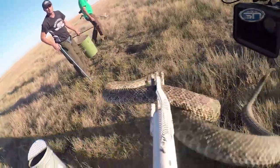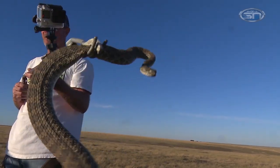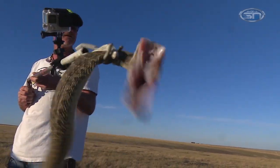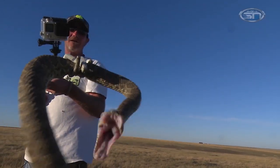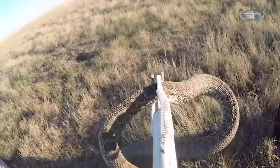He's not crazy about that camera. Yeah, I'd walk around this bad boy a little bit. If there were snakes in that hole and this one was outside of it, I'd walk around it a little bit. Not a camera person at all.